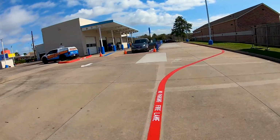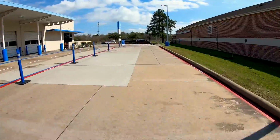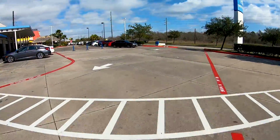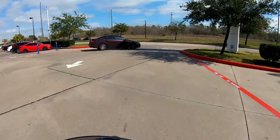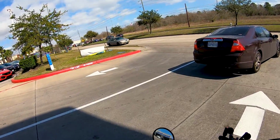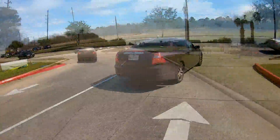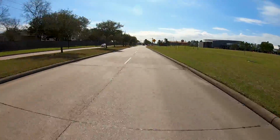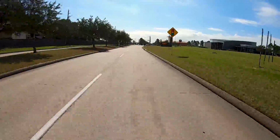To the hacienda. Need to bring our Pilot over here and get the oil changed. It's overdue. It's a nice day for riding motorcycles today. It's a little breezy, but the temperature's just great.